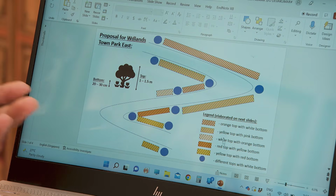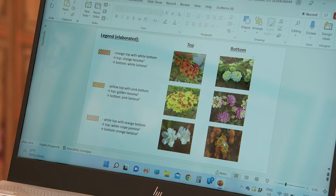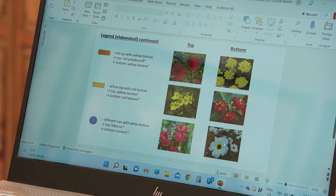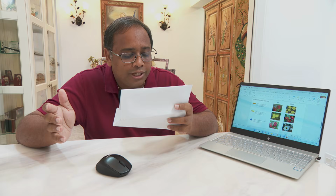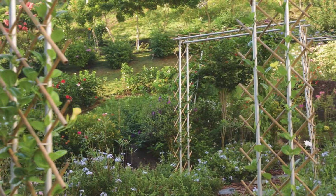Okay, so this is the proposal we had submitted to NParks. So we have had a very clear layout on where our planting is going to be. So this was the response from NParks. NParks was extremely happy with our proposal, and they told us we can go ahead and make our garden. So that was a happy day for us.